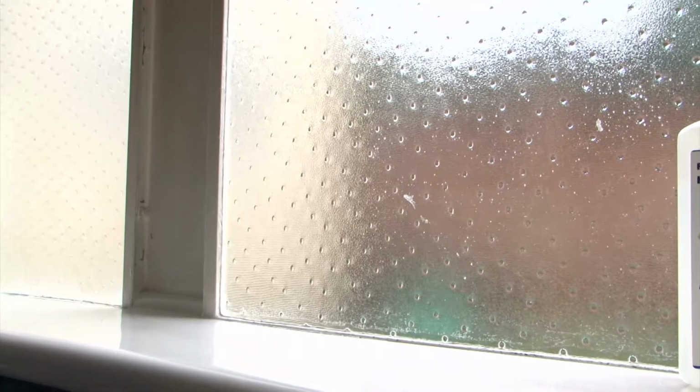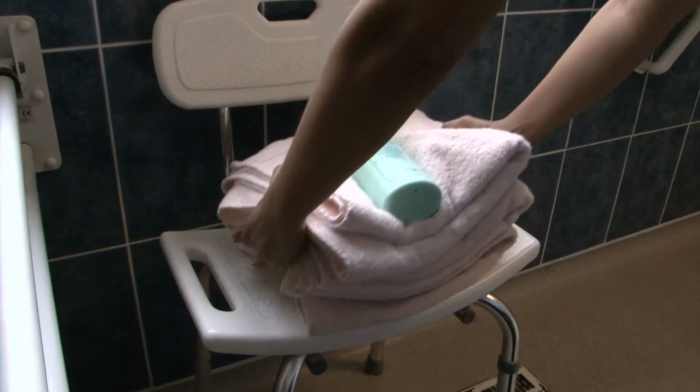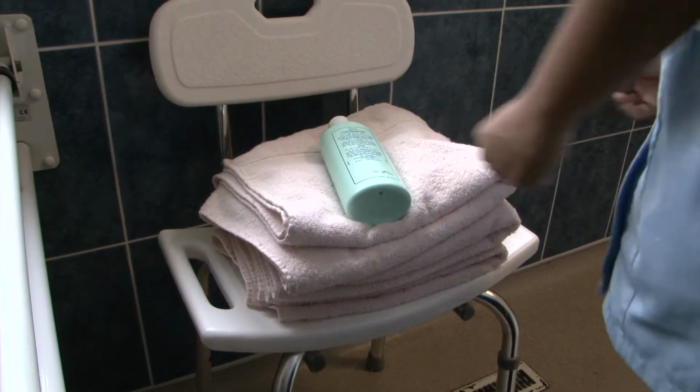Now, as we mentioned, soap can cause skin to become drier, irritated or itchy. So can perfume products and bubble baths. It's best to avoid them. Use a leave-on emollient instead, or if the person prefers, you can use the bath oil or an emollient wash. Washing once a day is good for dry skin conditions if emollients are used instead of soap.